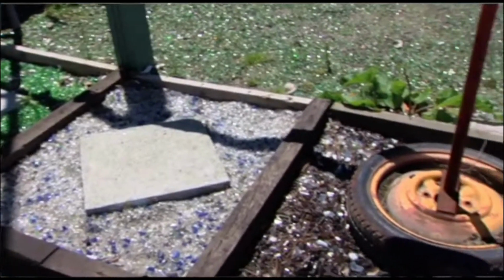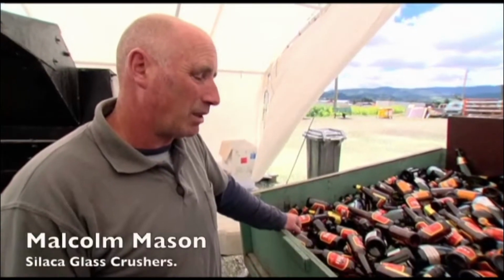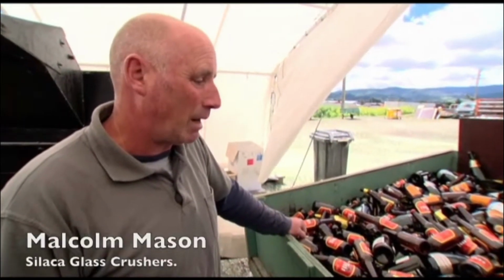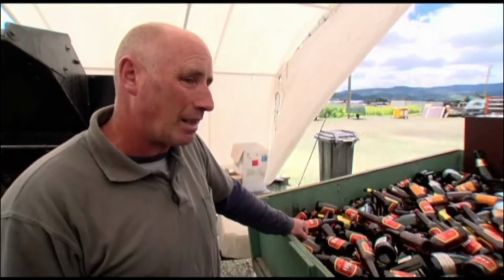Basically it's a 14 kilogram paver and a little over 12 kilograms is glass, and the rest is a bit of cement to bond it. So we make a paver that's 450 by 450, has a unique sort of finish with the glass, very strong as well. It's twice as strong as normal concrete.